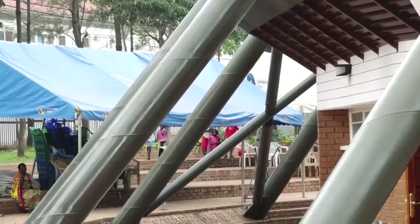And he asked them to put their 22 big copper pillars, 22 of them, so that each one of them represents a martyr.